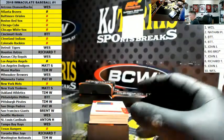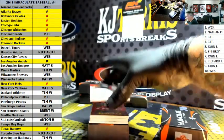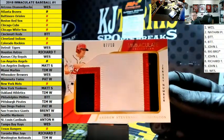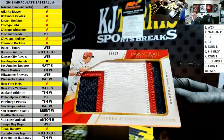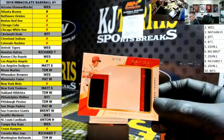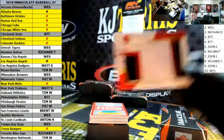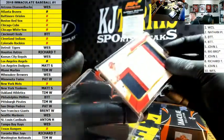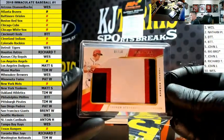Ooh, another one of these. This is nice. Numbered 7 out of 10, jersey numbers. Andrew Stevenson for the Nats. Nice Stevenson. 7 of 10. I'm trying, brother. I'm trying. We're going to find one, I hope. We're going to find one. Nice patch.